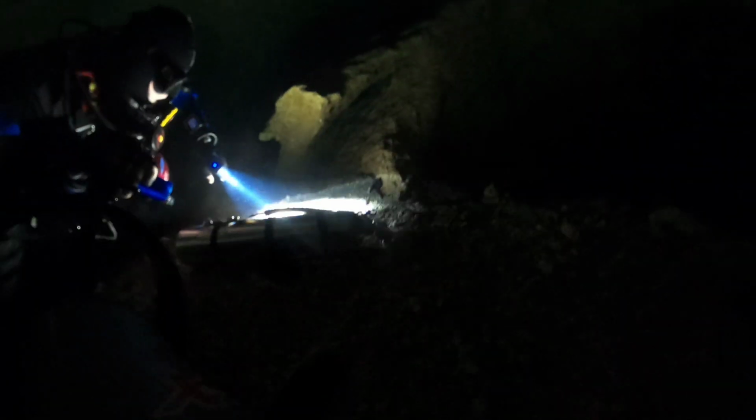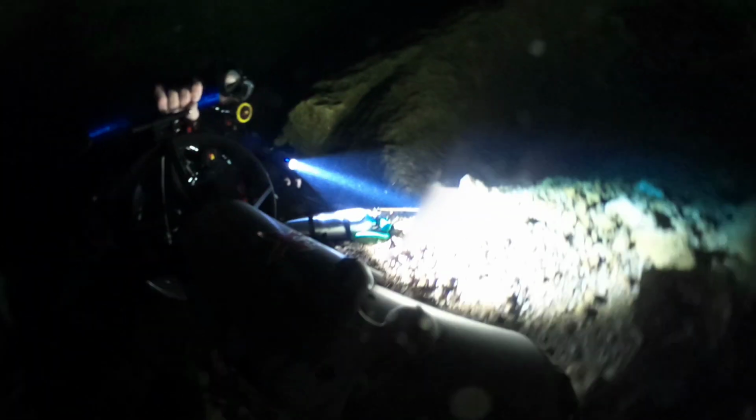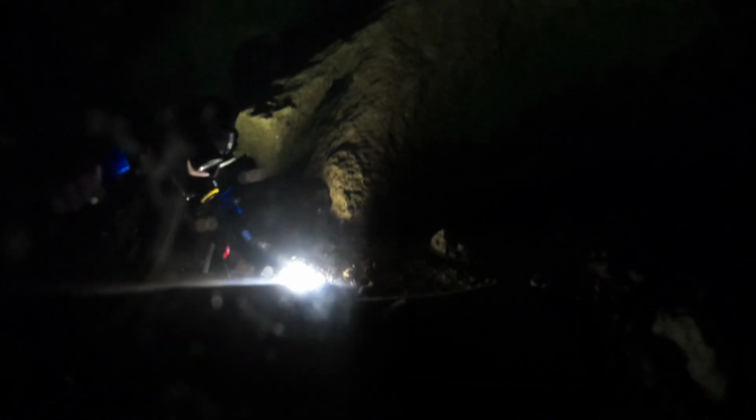It was a gorgeous day. I think there were two other back mounts. I saw them when I came back out, and there was a gal that was back mount also. I was impressed. She was just past the 1,000-yard marker with just her doubles and no scooter. So I think I already said I went about 2,400 in.